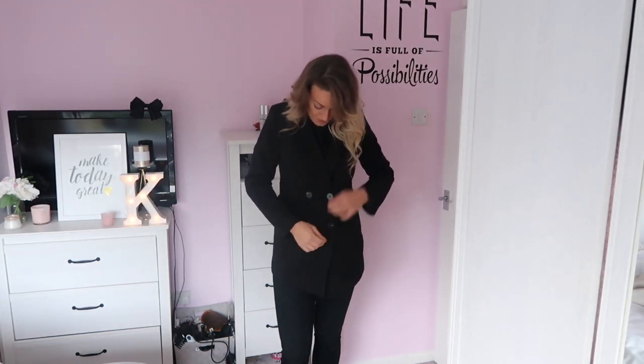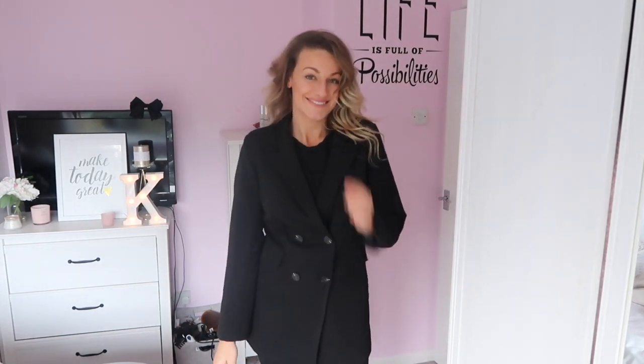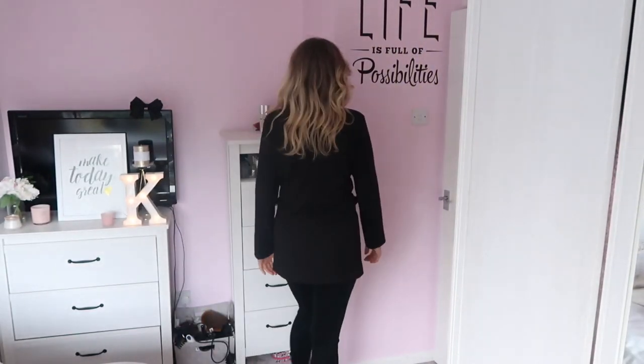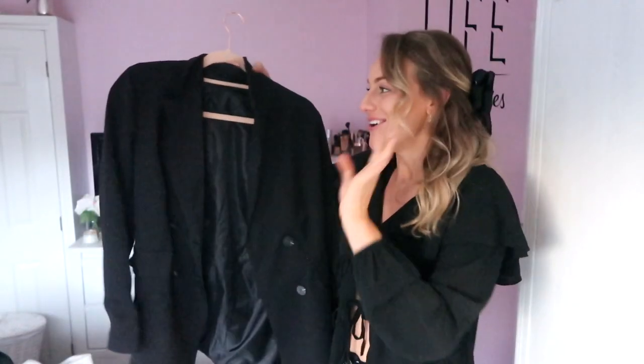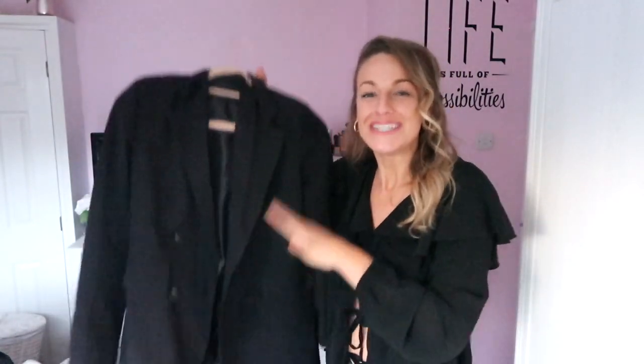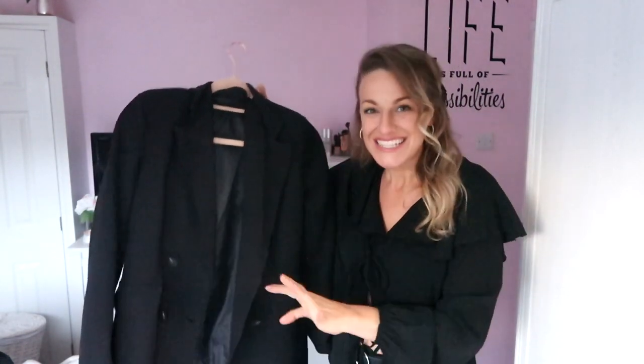So £24, really lovely. Look how lush these buttons are. Look at that button. That's a beautiful button. Have you ever seen such a beautiful button? I haven't. Obviously black is just super chic, elegant. You can wear it with so many different things. Classic statement piece for the wardrobe. I'm in love. £24, can't go wrong. Wham bam, thank you ma'am.